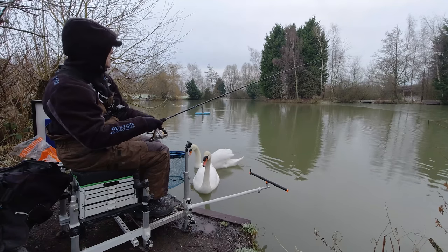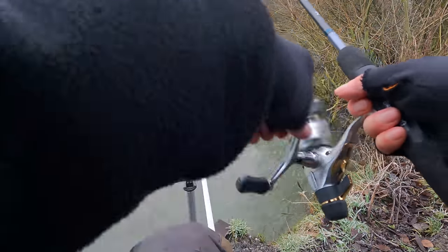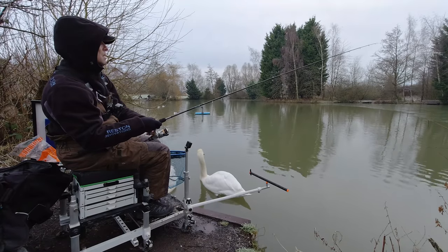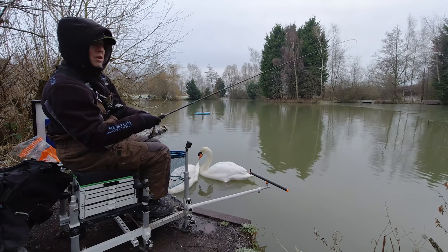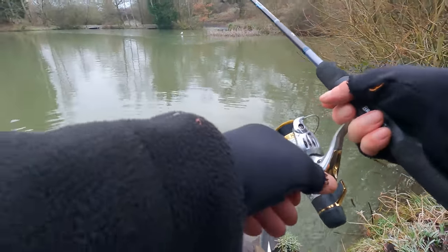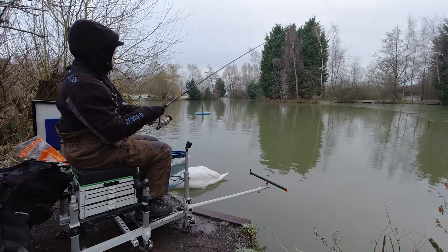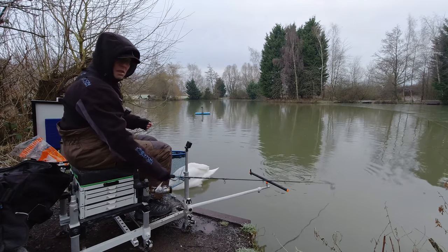So just coming shorter again, despite not getting indications or liners. And just come back to our original spot. And those fish have moved a bit closer. Probably not getting liners because we're on them. Come off. Lost him.